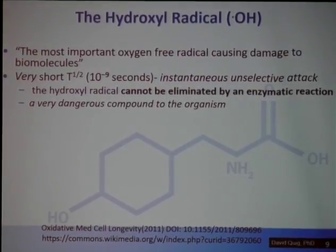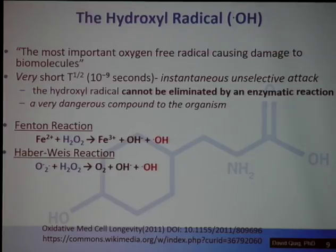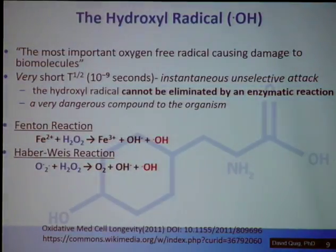So we have formation of the hydroxyl radical through the Fenton reaction, where we take ferrous iron and react with quenchable hydrogen peroxide and form the hydroxide ion, and then, in red, the hydroxyl radical. And then in the Haber-Weiss reaction, you remember this from chemistry, right? We have the quenchable superoxide ion and hydrogen peroxide, which is a non-radical quenchable reactive oxygen species, again forming the hydroxyl radical.